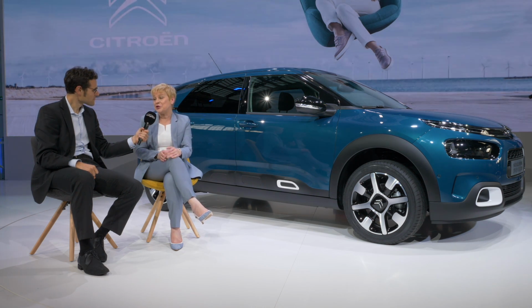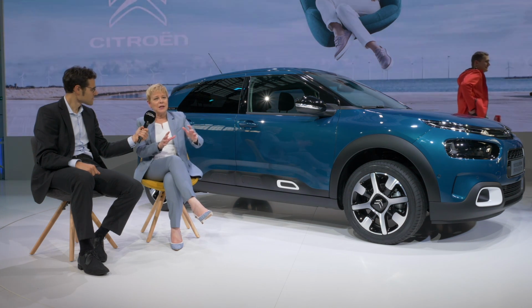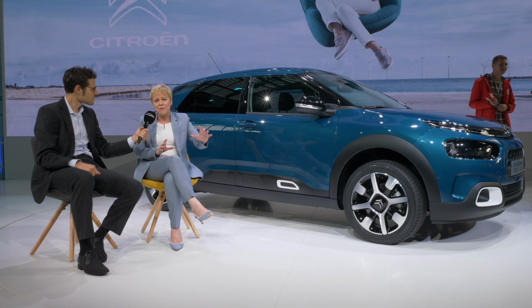But basically, we got to two points. First of all, the C4 Cactus we launched in June 2014, and it was time to do an evolution, what we call a midlife. We wanted to make sure that the C4 Cactus, which was launched back in 2014, before we launched the new C3, the new C3 Aircross and the C5 Aircross, was coherent and really fitted into the complete new range, so that when our customers go into a showroom, they see the signatures, they see everything that's Citroen, and they see that coherence. So that was the first thing.